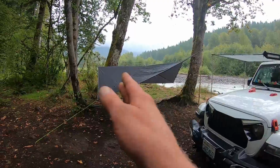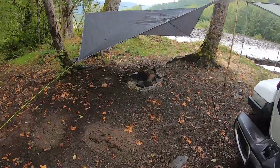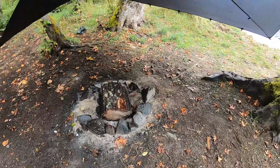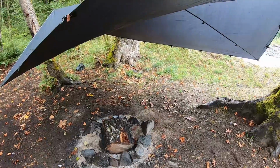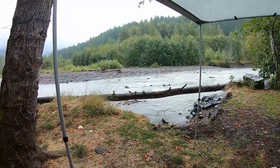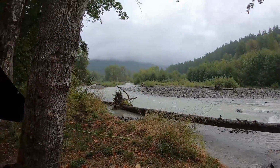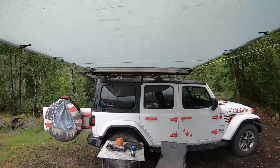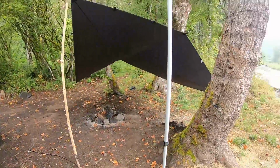I think I got to adjust it further over this way and move the fire pit, because that bugger is going to be right where I'm going to want to get in and out. I thought about opening up the other side, but today and tomorrow, not going to really have the view. When we got here, it was raining, so I've got the awning off the Jeep, a chair, table, and I just got done setting up the tarp.